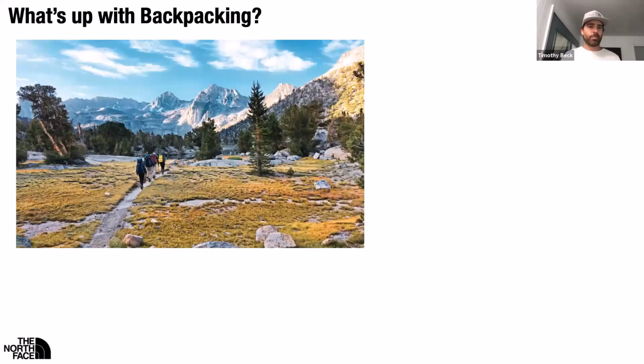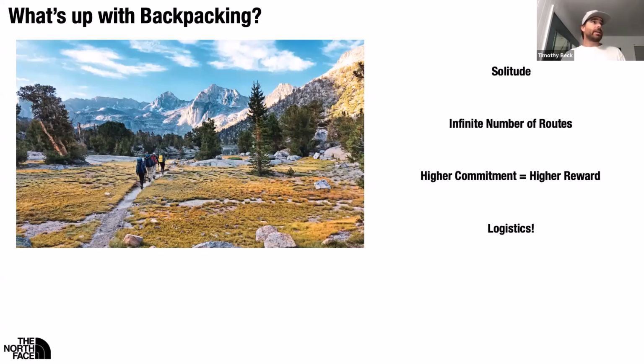Awesome. Cool. So let's hop into backpacking. This is probably far and away my favorite way to go camping. It brings you solitude a little quicker than car camping. Maybe not quicker, but definitely a little more solitude and peace.